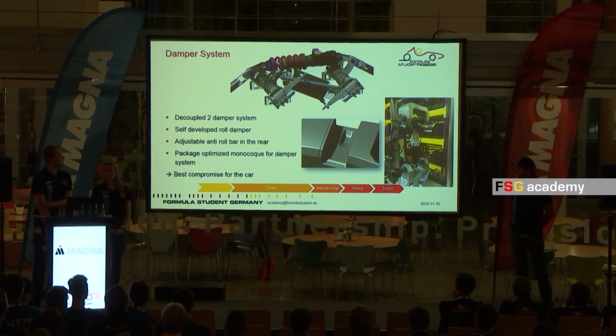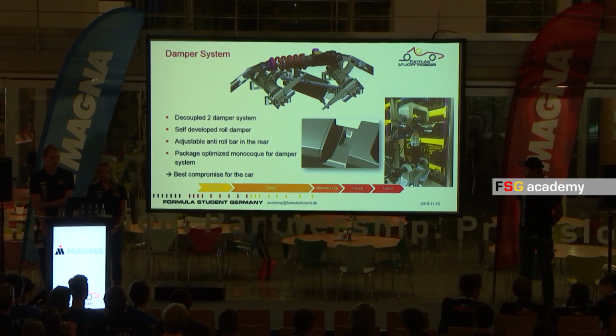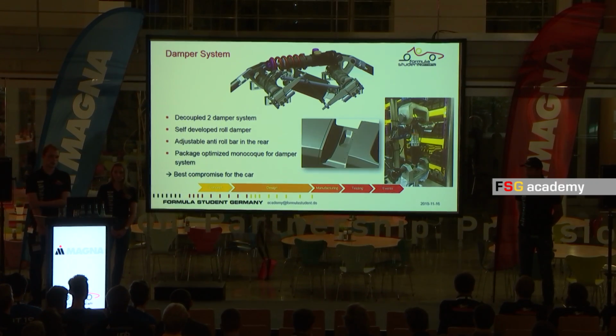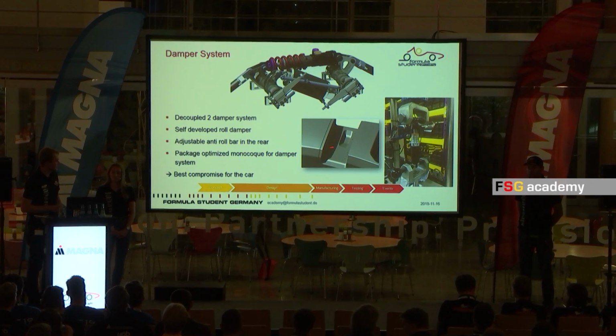And now maybe we will talk about the design of our damper system. We drive a decoupled two-damper system, and we have a self-developed roll damper. You can see it here when we test it. In the rear we have an adjustable anti-roll bar, and it's really important for us to have the best compromise for the car and not for one department. Because of this, you can see the monocoque has something like a hole in it. It's there for the roll damper, but it's the perfect package for our car, and it's working quite well.